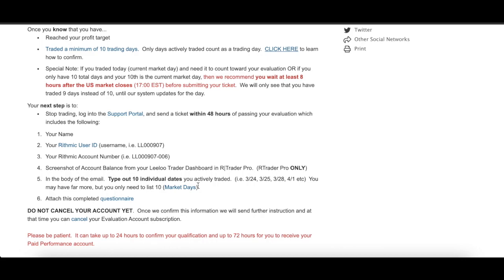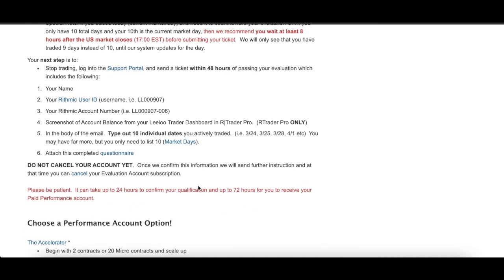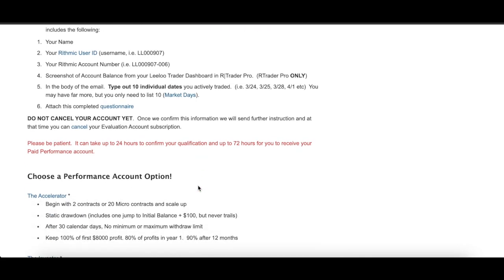Then, from what I've read, you still have to send them a separate email saying, hey, can I have a refund? I passed, which is a little weird to me. I feel like they should just automatically do that. But nonetheless, it's their world. We're trading by their rules and playing with their accounts.